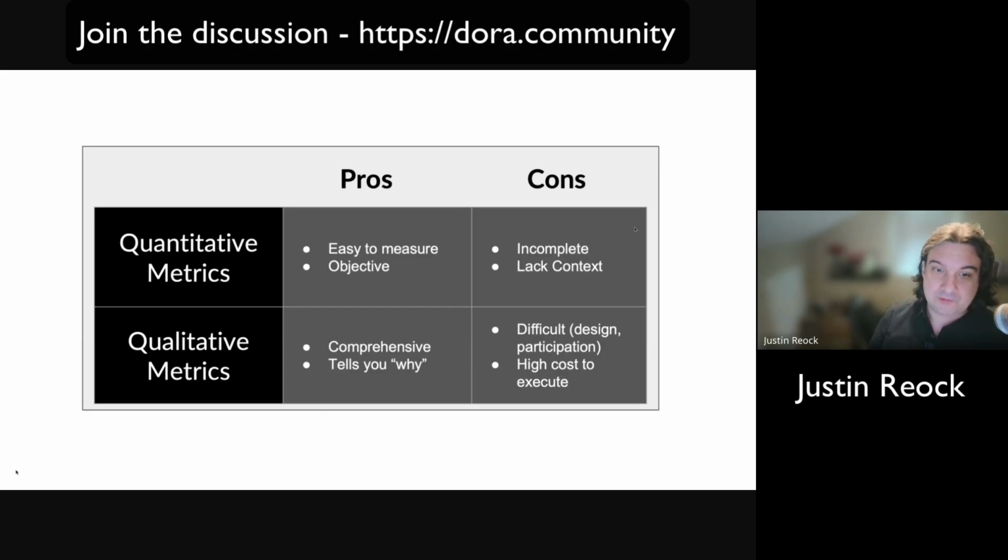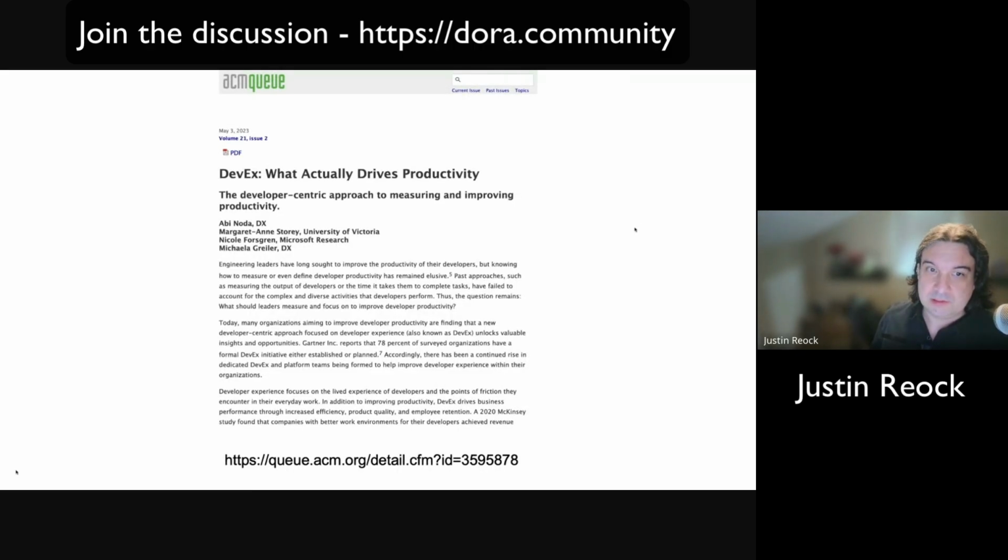But when we're able to do both of them together, we form the best possible picture that we can get of the health of the organization. So this is where the third metric framework that we're going to talk about today came in. And this is the DevX framework. And you'll see similar authors here. Now we've got Abi, my boss from DX, working on this. Still Peggy Storey, Margaret-Anne Storey, doing work, as well as Nicole Forsgren.